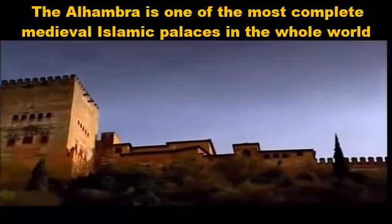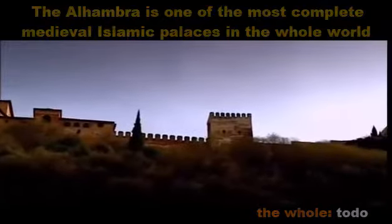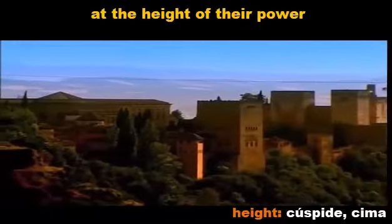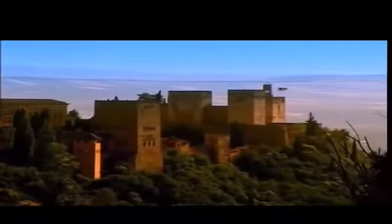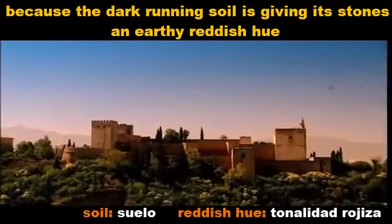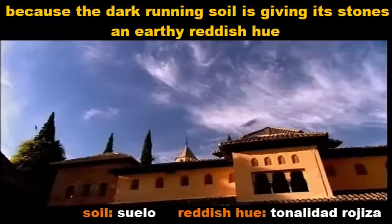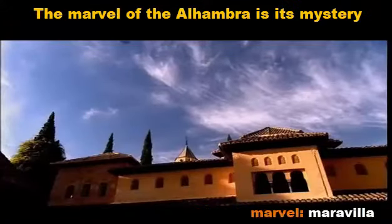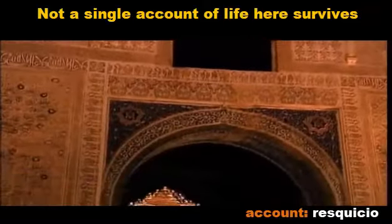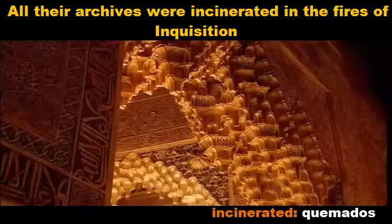The Alhambra is one of the most complete medieval Islamic palaces in the whole world. It was built by the Muslim kings of Granada in the 14th century, at the height of their power. Its name means the red one, because the dark surrounding soil has given its stones an earthy reddish hue. The marvel of the Alhambra is its mystery. Not a single account of life here survives. All its archives were incinerated in the fires of the Inquisition.